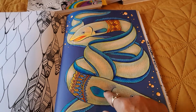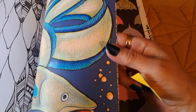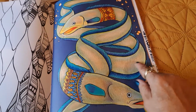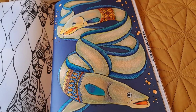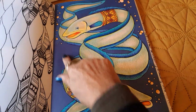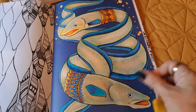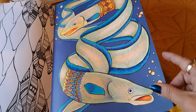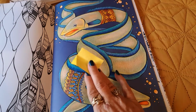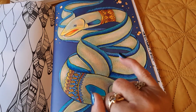So I decided to test this page out. And Prismas did not work well on here, even though there are several layers of colors. This is such slippery paper. Probably markers would be the type of thing to use in here, and then your pencils over it, but that was just a lot more work than I wanted for a journal.